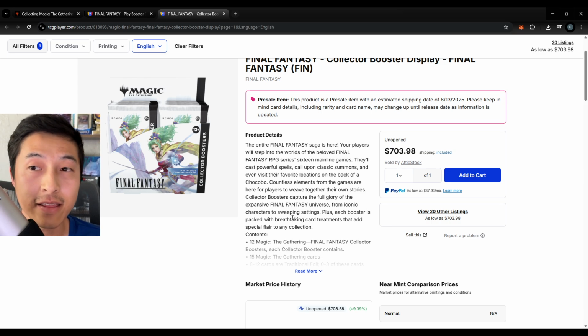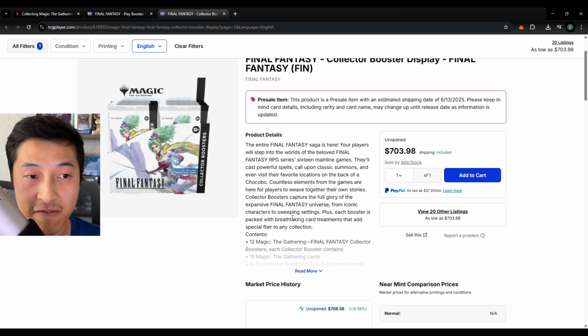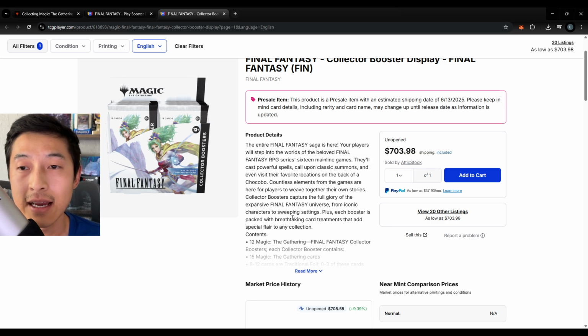So anyway, that's my thoughts. I do not think it's worth opening the collector booster box. If you're collecting or quote unquote investing in it, definitely go ahead. That's fine.